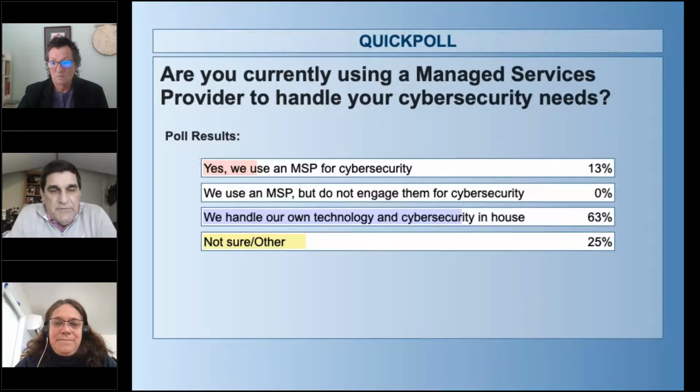I think if you just look at this poll question, it's interesting. 88% of the people say they handle their own technology or cybersecurity in-house, or they're not sure, which I think just points to the needs. Some of these nonprofits need a little bit of assistance. They need some local guidance, some local support, some hand holding in some of these critical areas.